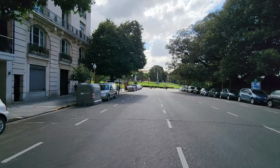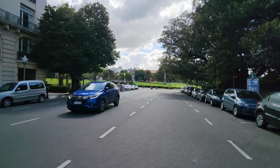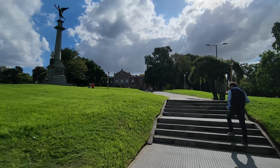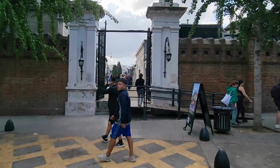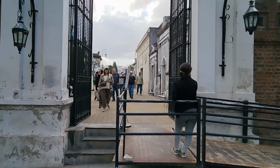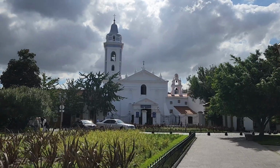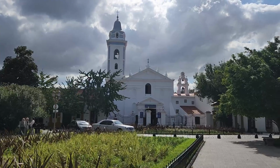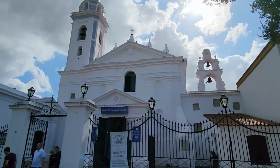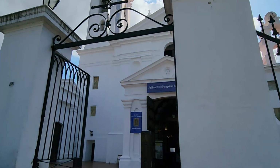At the end of Avenida Alvear, we arrive at Recoleta, one of Buenos Aires' most emblematic neighborhoods. Its green spaces, cultural landmarks, and cafés make it the perfect spot to pause and take in the city's elegance. The area gets its name from the Recoleta Cemetery, the final resting place of some of Argentina's most renowned figures, including Eva Perón. Right next to the cemetery, we find the Iglesia Nuestra Señora del Pilar, one of the oldest churches in Buenos Aires. Its pristine white facade stands as a beautiful example of Spanish colonial architecture. Step inside to admire the golden Baroque altarpiece and its elegant simplicity.